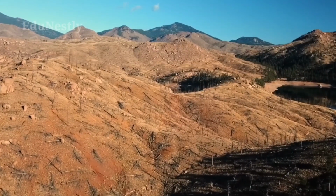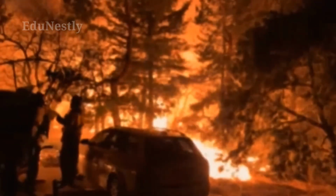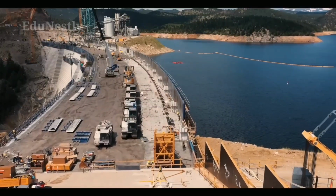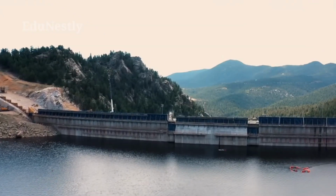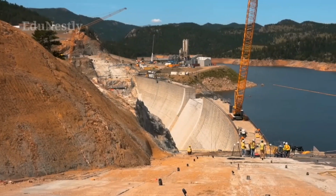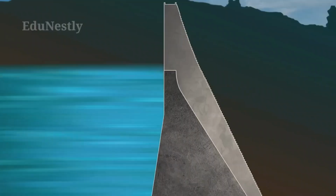When water becomes critically scarce, vegetation and soil dry out completely, turning everything into a massive tinderbox ready to ignite. A prime example is the most horrific fire in state history. In late December 2021, it torched over 2,500 hectares of forest and hundreds of homes in just a single day. So the Gross Reservoir expansion isn't just a technical upgrade, it's a mission to protect the lives of 1.5 million people. Because of its vital role, the original dam was actually designed to be raised later on.